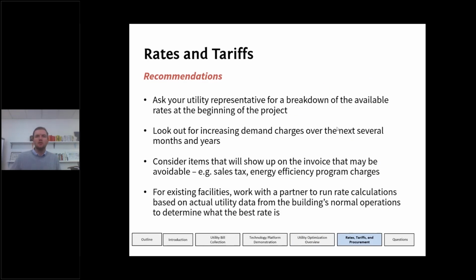Any questions? I'm going to pause there on rates and tariffs. We talked about it a little bit with the time of use stuff on the demonstration, but I'll pause there if there's any questions. Not specific to that, but if something does come up, I'll let you know. Okay, no problem. All right, we'll keep going here.